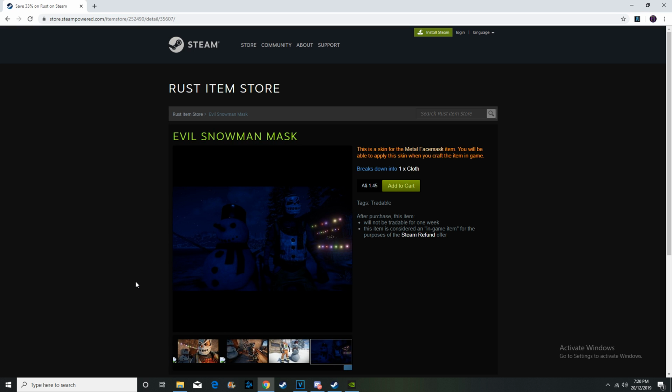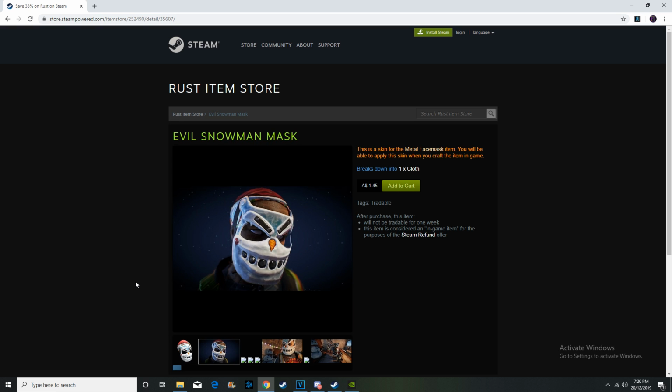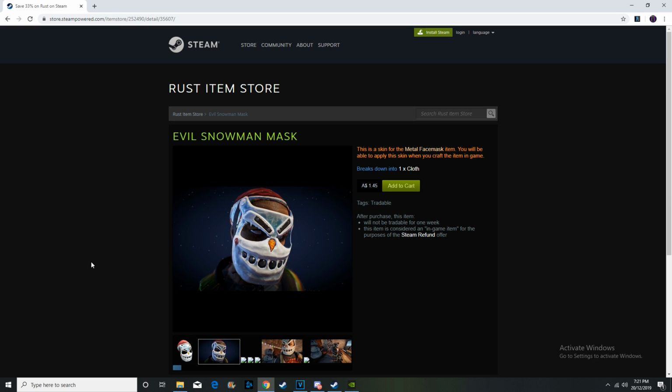So in saying that, Christmas gear will always go up when it's Christmas for the next year, so it's also going to be a pretty safe investment if you're willing to hold on to it for that entire year as well, and then just sell it at Christmas time again when everyone's buying Christmas skins. So you should be able to easily make money off pretty much every skin that we're going to look at in this video, as long as you guys are happy to wait that whole year.